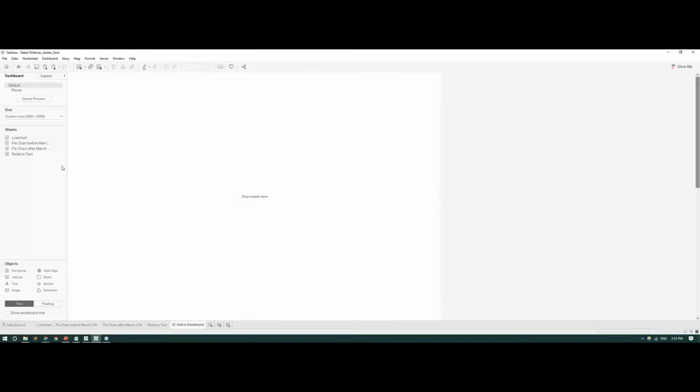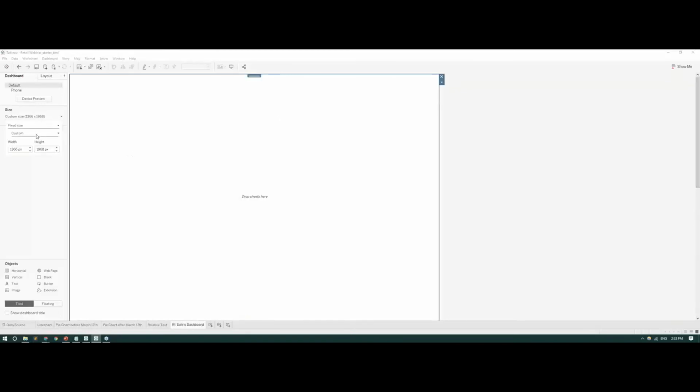So if you ever want to set the size of your dashboard, you're able to do that. Right now, this is a custom size that I have for pixels, but you can also choose from a bunch of different options here that might be a screen size that is very common within your organization. Now, I would encourage you to seek out the screen sizes, maybe talk to someone who knows about pixel sizes and choose accordingly.